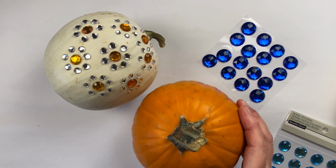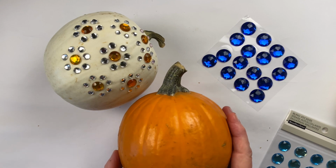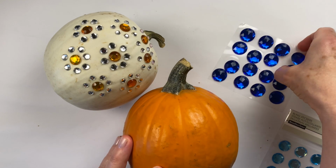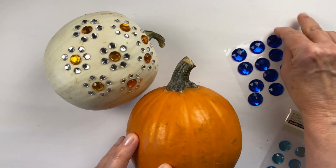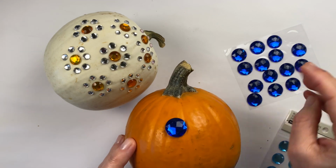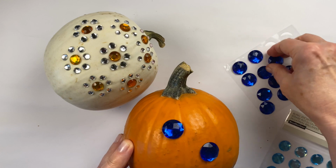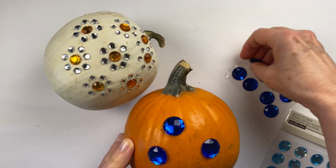So I thought I would try that on this orange pumpkin. If you've watched any of my color videos, you know that blue is the complementary color of orange, which means that this color should really pop when it's put on the orange pumpkin. This is very easy.